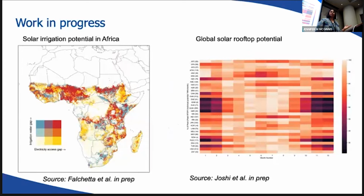Again, one on my right, your left, is a map of sub-Saharan Africa, where we're really trying to look at the potential for solar irrigation in Africa. So, there's been a lot of focus on providing electricity access to homes. And of course, that's essential. That's the first step to getting some development happening in parts of the world that are dark. But you also need to have electricity for productive purposes. And food security is one of the most essential challenges that many parts of sub-Saharan Africa are facing. And so there's a lot of interest in how we can expand irrigated farming in sub-Saharan Africa.